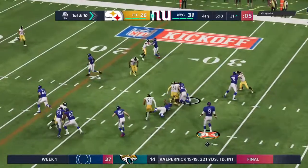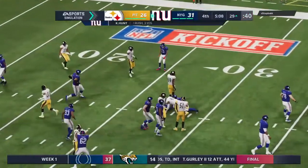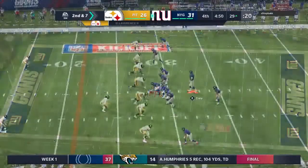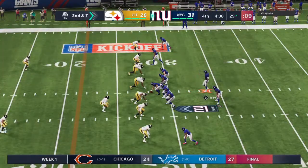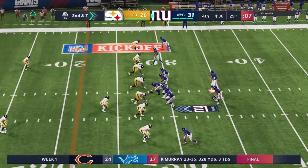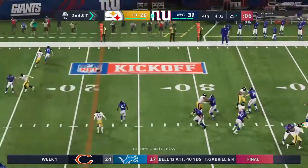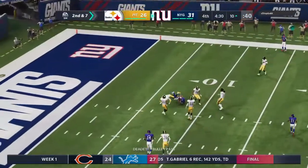A first carry now for Kareem Hunt, and he will cross the 30 down to the 29-yard line. A gain of 3, second down. It's a pickup of 3. Here's a 2nd and 7 at the 29-yard line. And this is going to be hauled in.